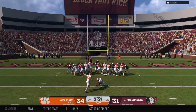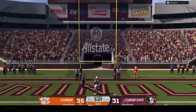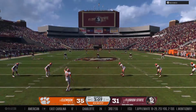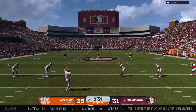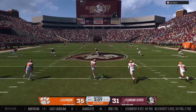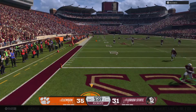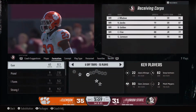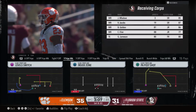Now the try here for the extra point. PAT is good, so they lead the shootout now 35-31. Got momentum after scoring that touchdown. Now the kickoff team out there to kick it away. And that kick will just bound into the end zone for a touchback.